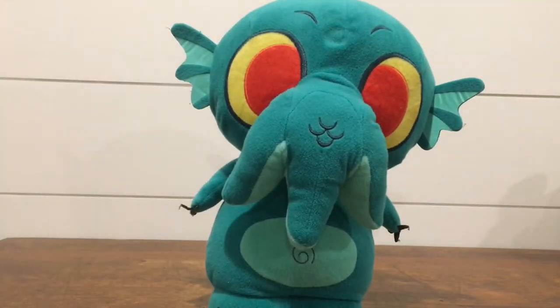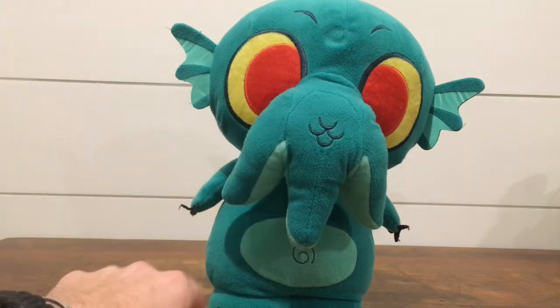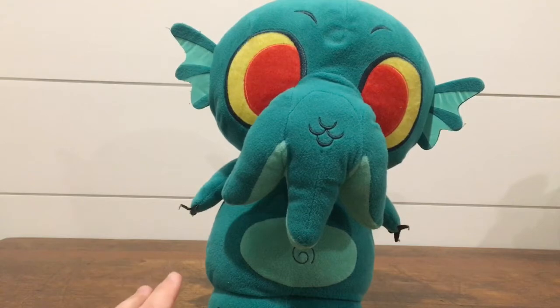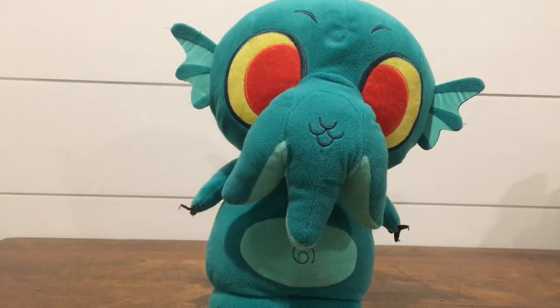But anyway, Funko released a few different versions of this. Certain stores had exclusives. I believe this one was a Hot Topic exclusive Cthulhu plush.